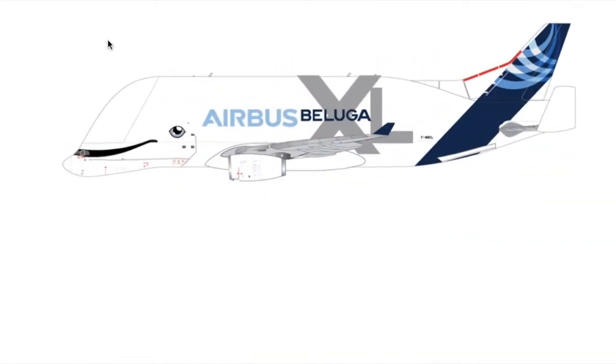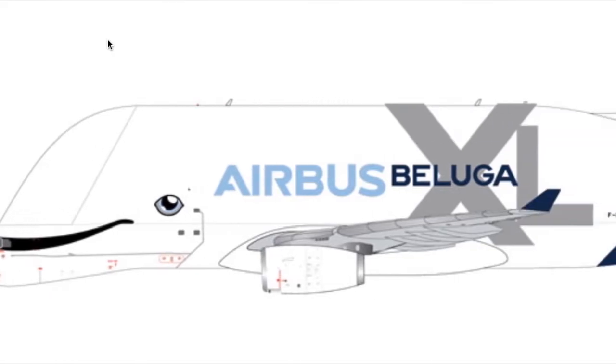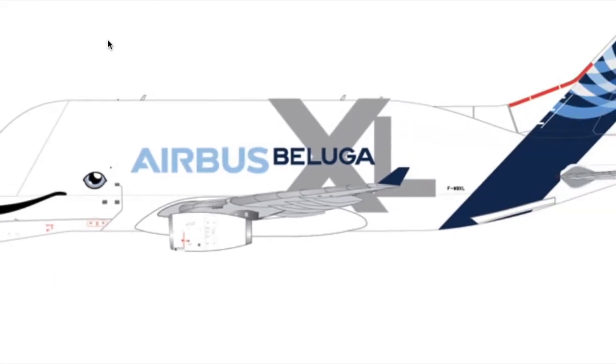This is the Airbus Beluga. This is the Airbus Beluga that's painted in the livery that has the Beluga eye, which is supposed to be the Beluga mouth and the eye. I like that Airbus does that, you know? It has a playful tang to it. But yeah, that was the Airbus Beluga A330.